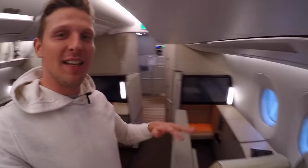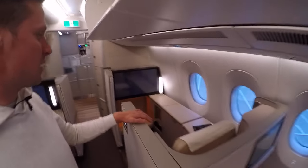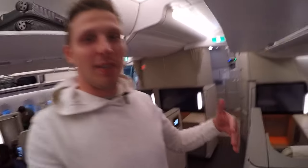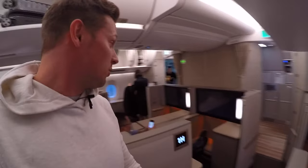So this is it, this is the brand new Airbus A350 of China Eastern, and as you can see it features a first class seat as well, and there is literally no divider, so first class just turns into business class, even though those seats look pretty slick. So I'm now going to give you a tour of their new business class seat.